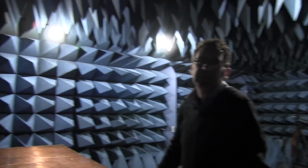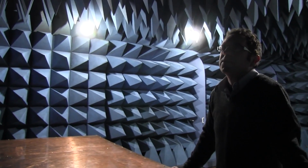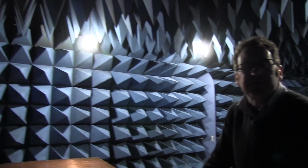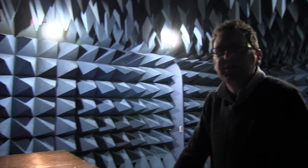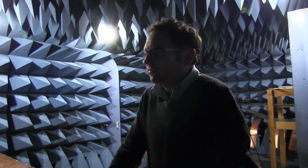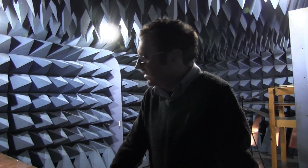This isn't a terribly big room by your guys' standards? We found out we had so much work on that we needed another room that we could do this testing. So we prefer to use the CISPR 25 room. But if we have to, we can come in here.